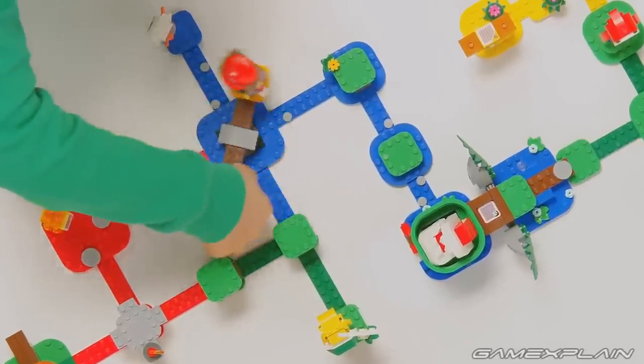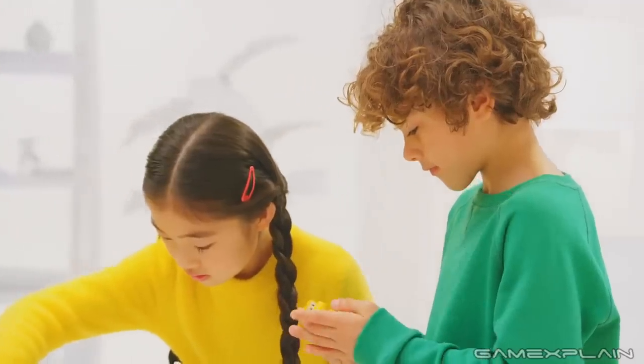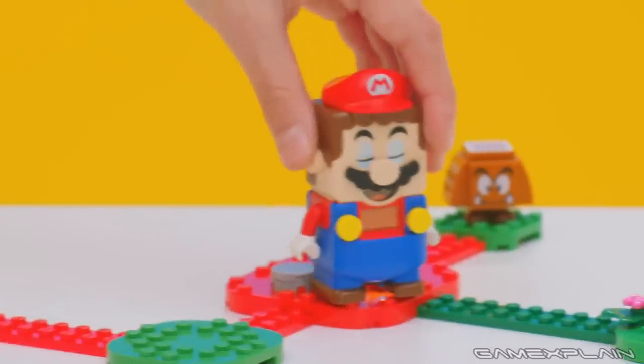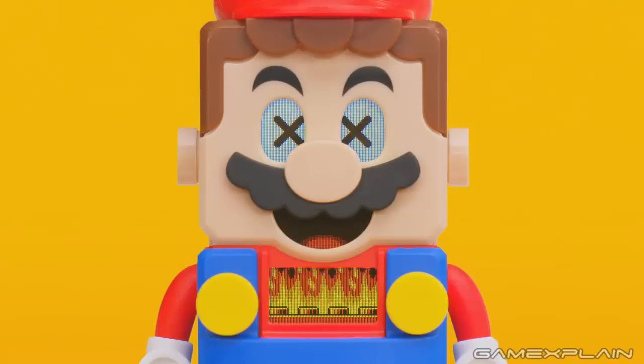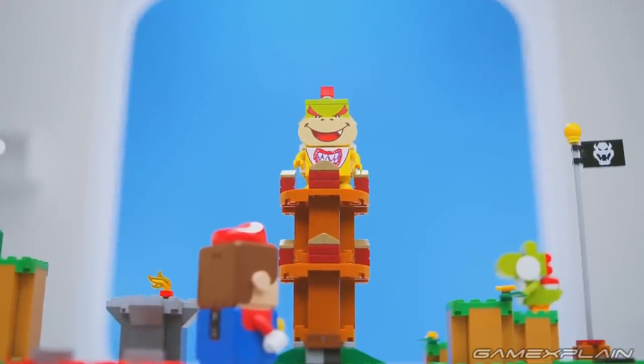I just had an idea, though, John, with the whole kids playing with it, what if we got a Lego movie, but with Mario? I mean, it could happen. The floodgates are open now. Yeah, this could mean a lot of stuff. Like, we could have Lego Mario games, we could have Lego Mario movies.